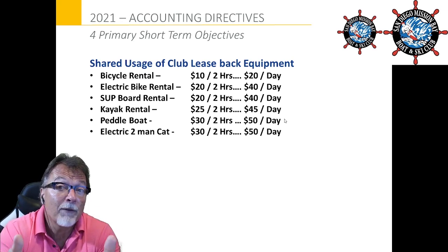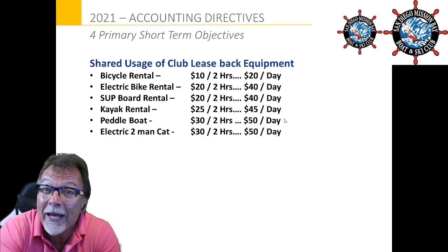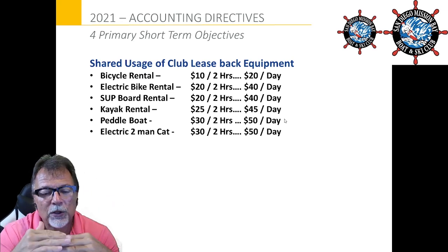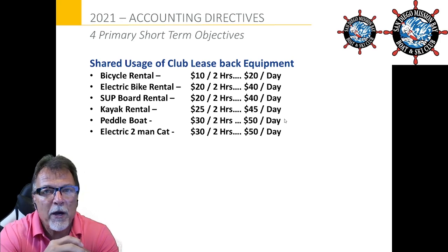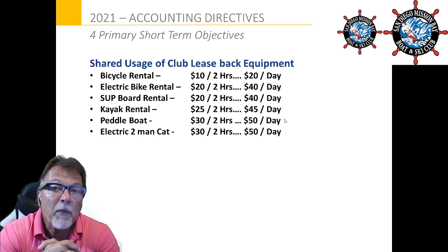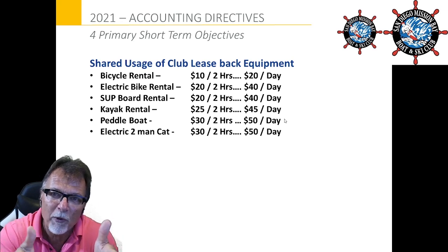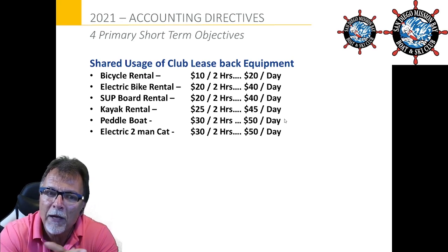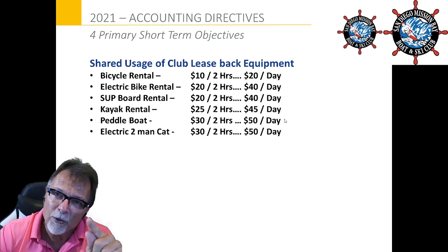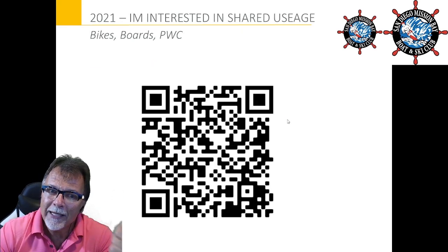If you have stuff that's sitting in your garage, not junk stuff, but good stuff, and maybe you'd like to donate it to the club, let me know, send an email. But the idea is that we start small with stand-up paddle boards and bicycles, and we grow to kayaks. At some point we'll do a paddle boat, perhaps, and maybe get one of those cool little electric 2-person catamarans that we can maybe put out on the dock Thursday through Sunday, something of this nature. If you would be interested in participating in this, this is a QR code that sends an email.